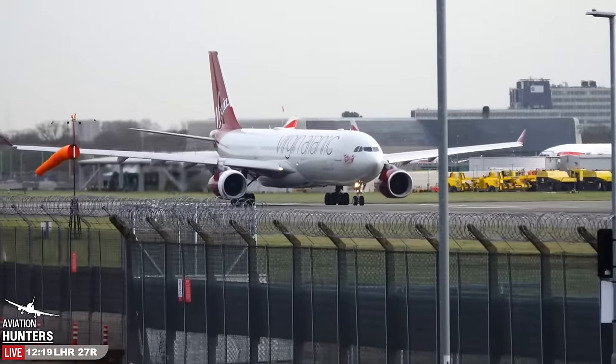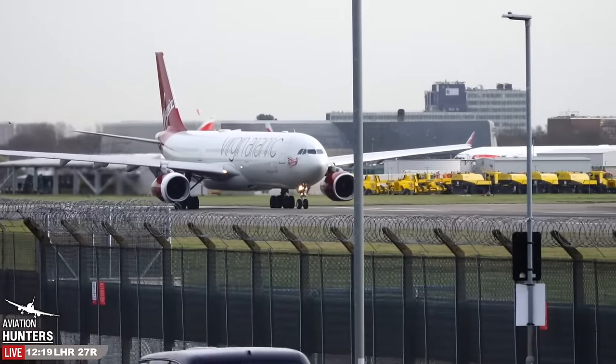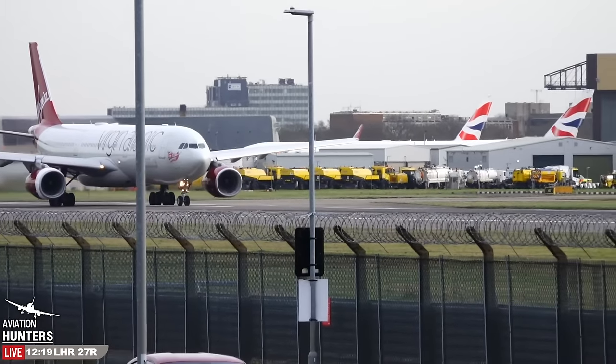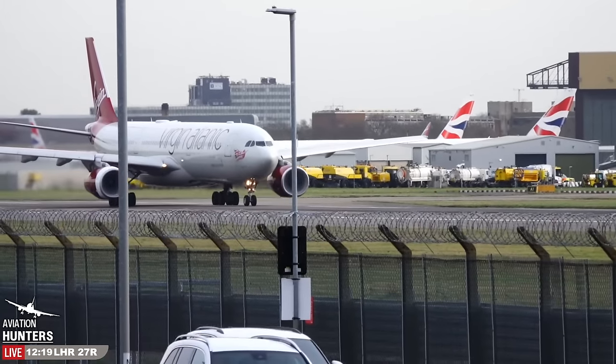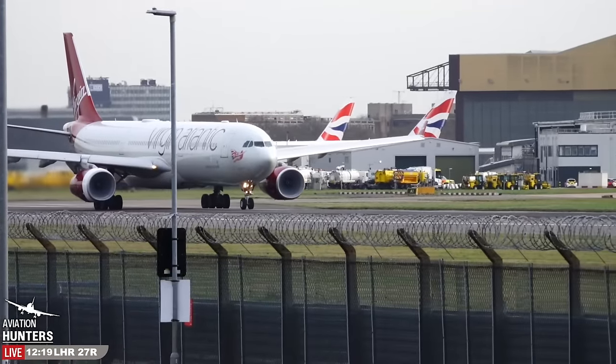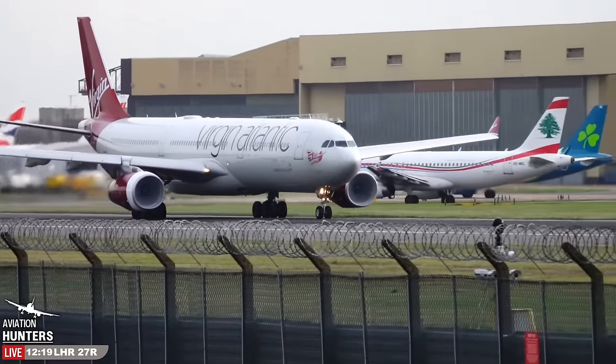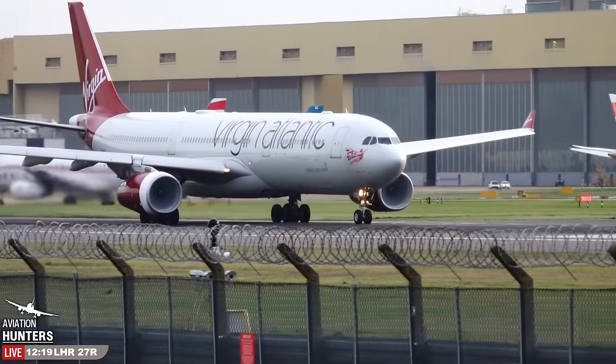Anyway, the A330 is up next for departure. That's a 330-300 heading to Antigua, flight number VS133, where the Airbus A330 is registered as Golf Victor Lima Uniform Victor, or GVLUV. It's a 12-year-old jet, registered in February 2011, and it is just 20 minutes later than expected for its departure.